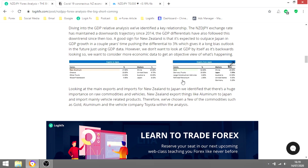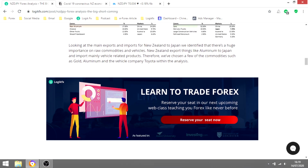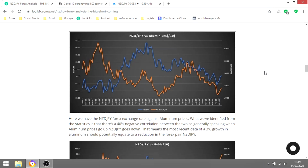In the NZD Japanese yen trade analysis, so in the imports and exports to Japan, we identified a few different factors that they rely upon. And that's the case of some raw commodities and materials such as aluminum for the Americans, and cars, delivery trucks, large construction vehicles, refined petroleum. So they are fairly dependent upon a few types of exports, and that's why we've actually included aluminium in the analysis. And what we've identified with the aluminium prices is that there's a 40% negative correlation between the two.